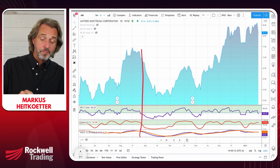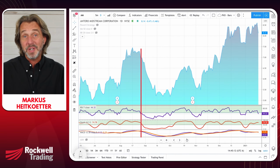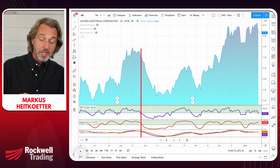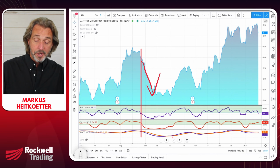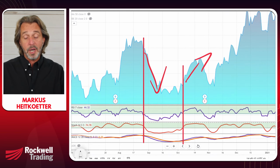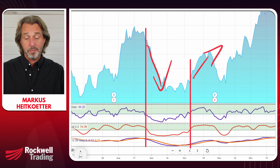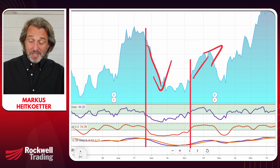We see that whenever the MACD, the purple line, is below the orange line, it is more likely for a stock to go down. And whenever the purple line is above the orange line, it is more likely for a stock to go up. Just zoom in. Can you see this here? Super easy, super simple.